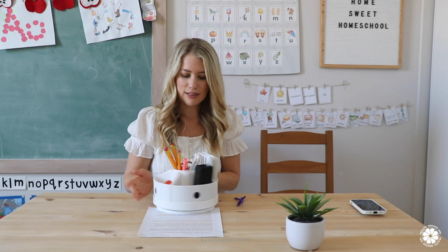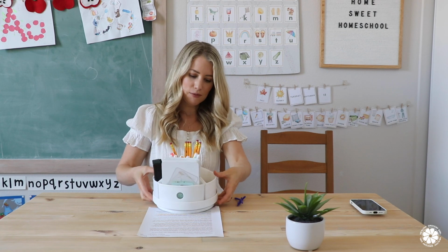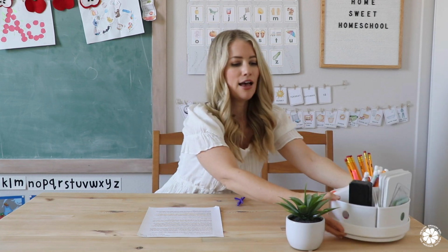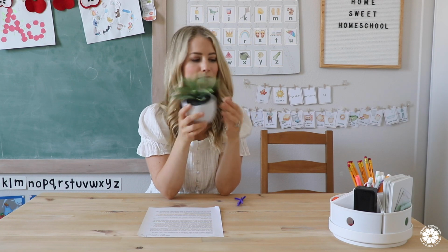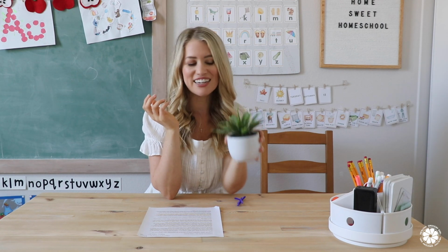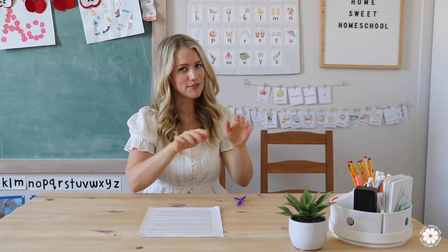But that is what's in my little Lazy Susan homeschool container here, which I love. I also added this fake plant because it just is cute and a little pop of green, but fake because I don't want to have to worry about watering that plant. I have enough on my plate.